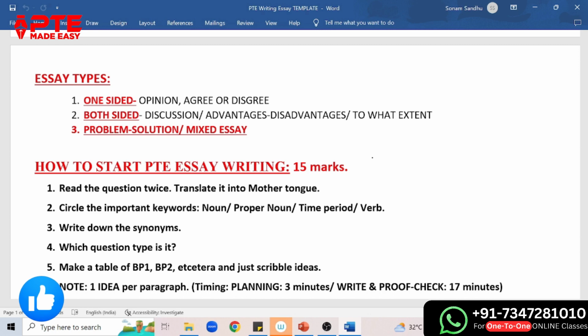Then we have advantages, disadvantages essay. In this also, we are going to mention advantages in body paragraph 1 and disadvantages in body paragraph 2. Then, to what extent? What does to what extent mean? To what extent, as in, if you are agreeing, or what is basically your opinion on a particular question, okay, or on a particular statement. Do you agree 100% or do you agree partially? So that you have to mention. If it's to what extent, I would suggest you to use this 70-30 approach. So you can agree, support a particular statement to 70% and disagree on the other end.